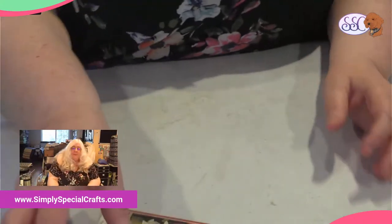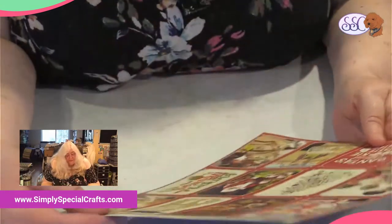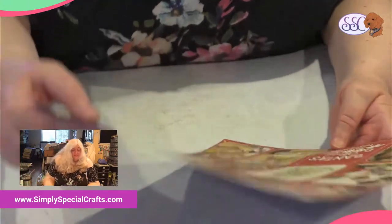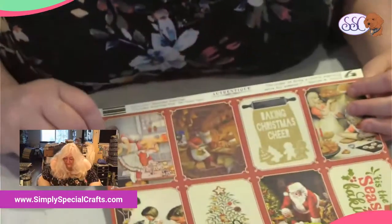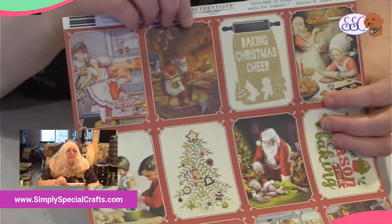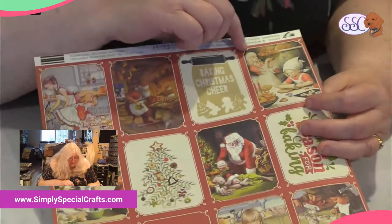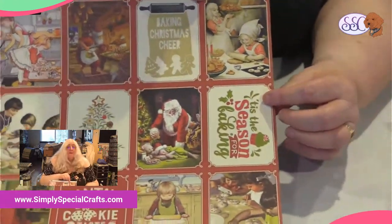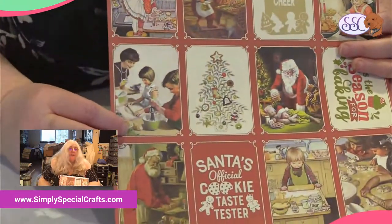Okay, here we go. This one's adorable too. This one is called, what is this called? Santa's official cookie taste tester. We've got mom and daughter working in the kitchen. We've got Santa baking his in an open oven. We've got baking Christmas cheer. We've got a little bit more vintage image of mom and daughter baking in the kitchen. We've got the family making and decorating cookies.